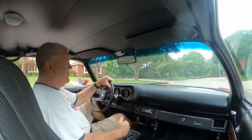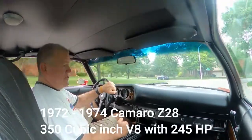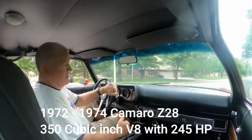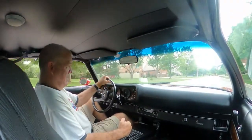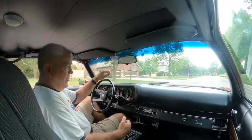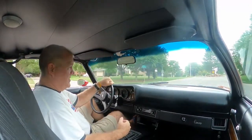Then in '72, you were getting more emission control. The horsepower dropped down to 245 and stayed 245 in 1973 and 1974.